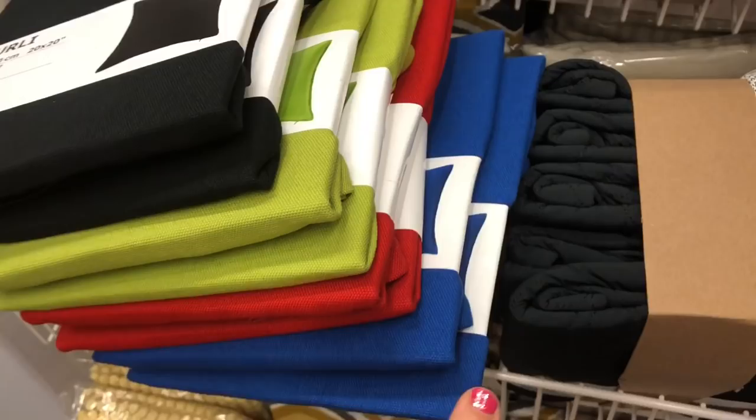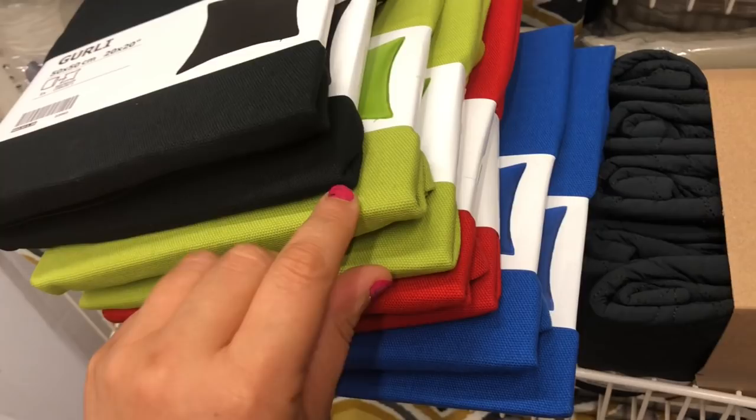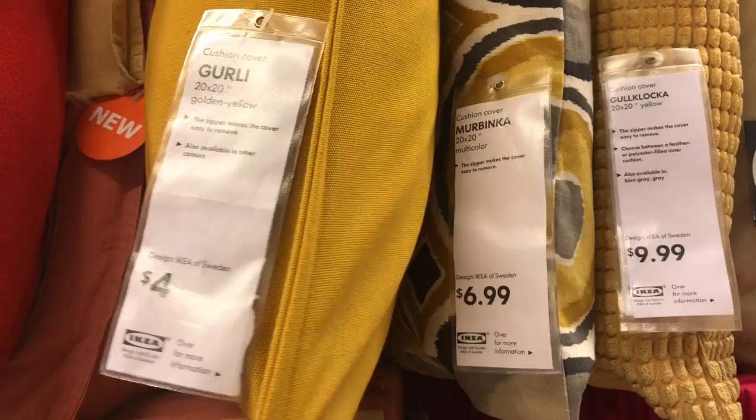I'm trying to get one that is kind of like a golden yellow, but this is what I have so far. So right here I have two in blue for my blue house, two in red, two in green, and two in black. I want to see if I can get this color as well. I mean, it's not exactly the yellow that I have for the other house, but it's close enough. So if I can get it, that'll be awesome.